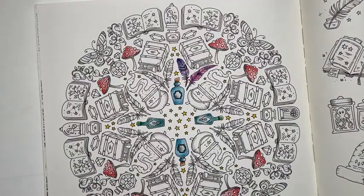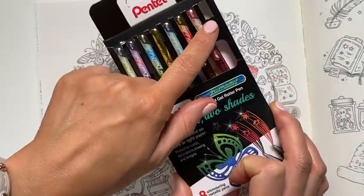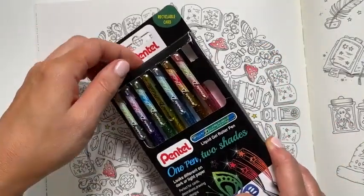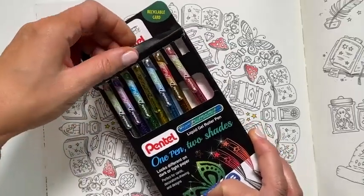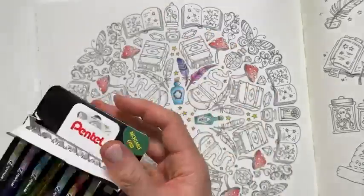These are the gel pens that I was going to show you. I seem to have lost one, annoyingly. That has Evie or Mia written all over it. Anyway, I'll let them off.